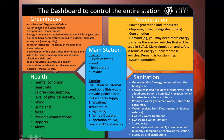If you look at the greenhouse, it's important that the main station knows about the air quality, the levels of oxygen and carbon, also the water demand and consumption, the temperature, also the energy demands, also the soil conditions, also the sensors, if the sensors are working, also irradiation, development of the plants, if the plants are growing as expected.